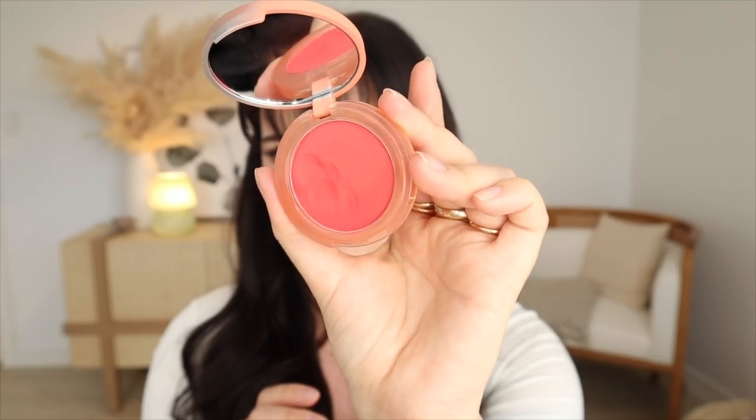You can see if I put a bit of pressure onto the pan, it does have that pillowy texture, but it overall just gives such a diffused, softened blush look.